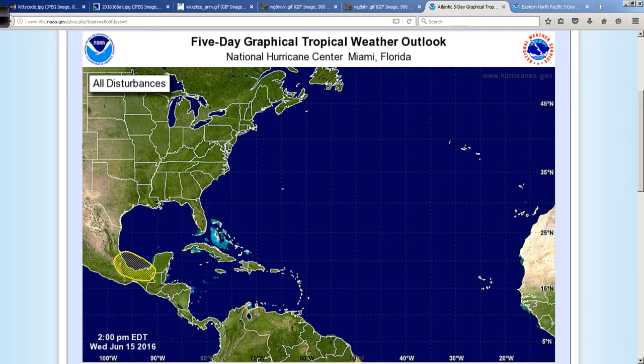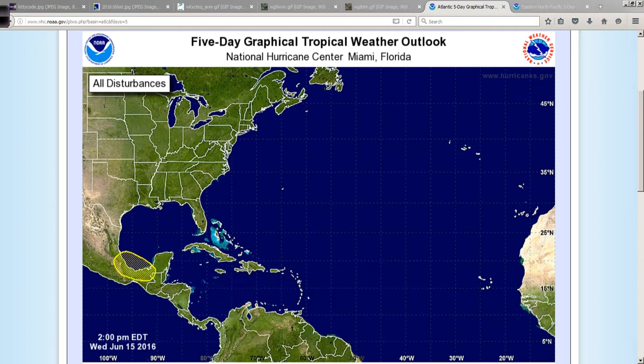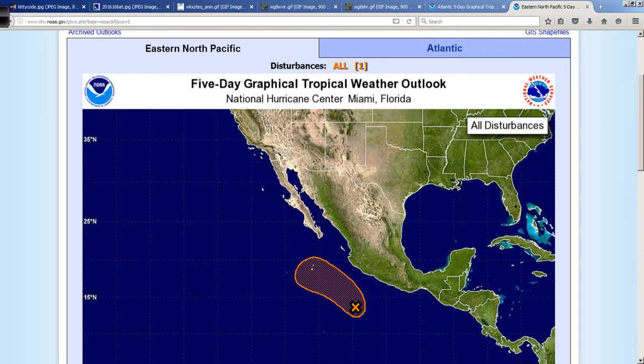One area of interest, and it's very minor, down here in the extreme southern Bay of Campeche, a tropical wave coming through. Its energy might try to spawn something in this area, but if we look at the actual text, it doesn't look like it's going to be very likely due to the interaction with land, and therefore this only gets about a 10% shot at developing, so probably not going to have much come of it.